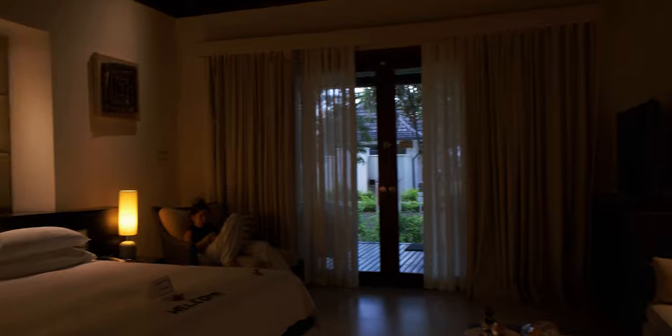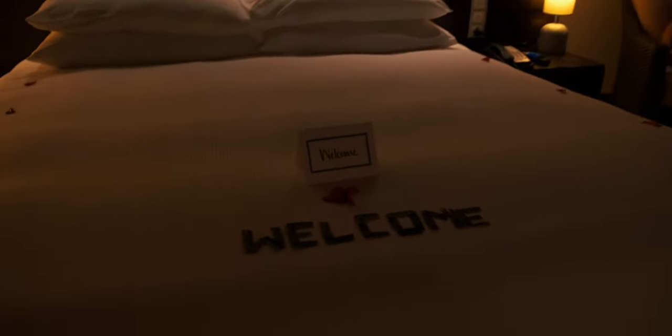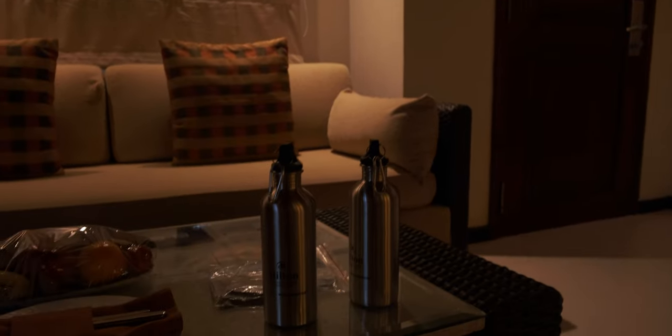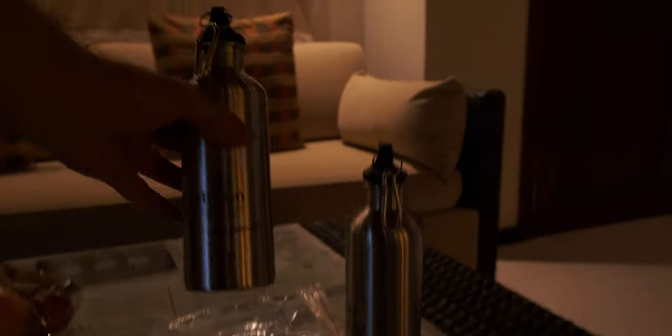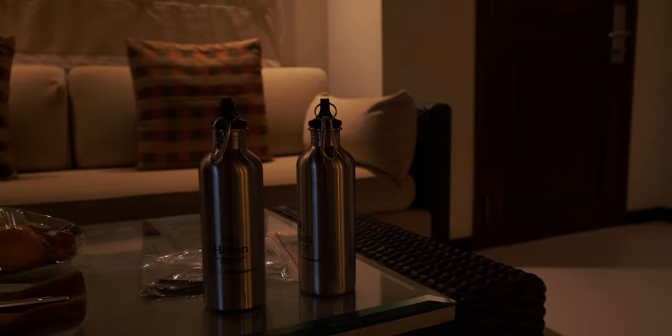This is our room. They welcomed us like this, which is amazing. They decorated with dried flowers. And this is the bed decoration. As we are Hilton Gold members, they gifted us 2 bottles. We can take them with us to our home.